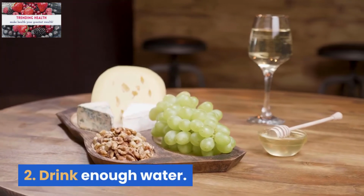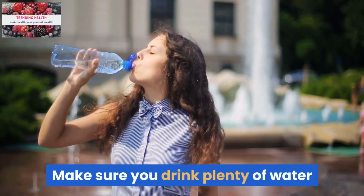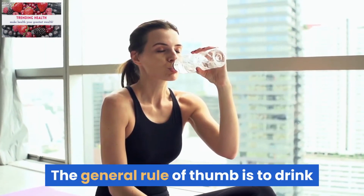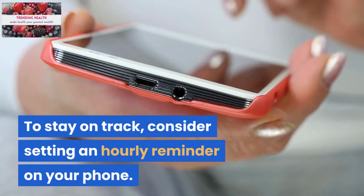2. Drink enough water. Eye puffiness can be the result of dehydration. Make sure you drink plenty of water every day to keep your skin healthy. The general rule of thumb is to drink 8 8-ounce glasses of water daily. To stay on track, consider setting an hourly reminder on your phone.